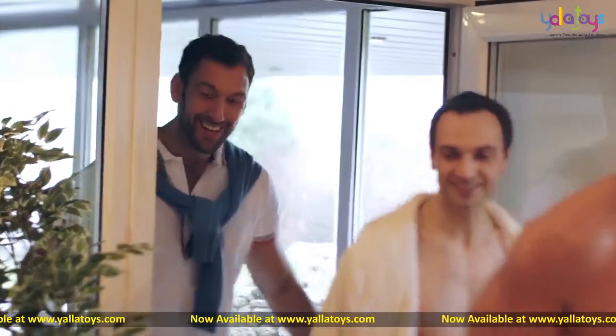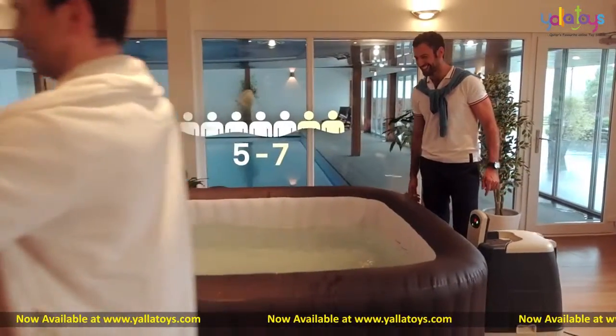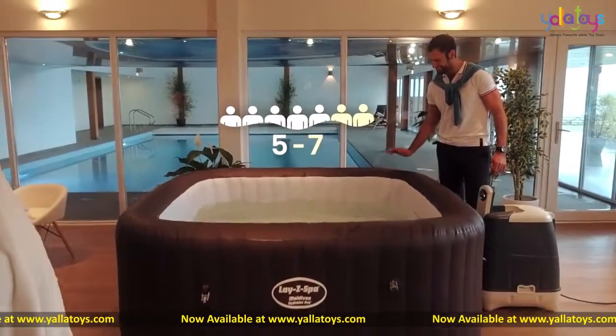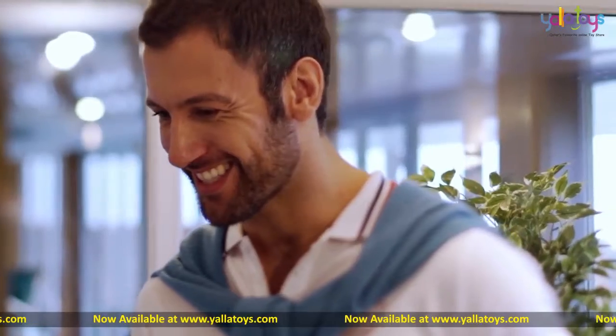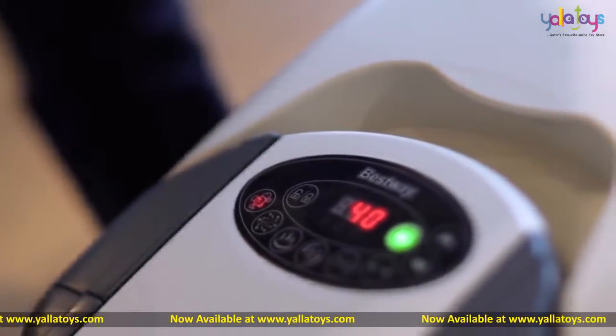Introducing the Lazy Spa Maldives. Designed for 5 to 7 people, you can experience the same rejuvenating massage of a fixed hot tub for a fraction of the price. The soft touch digital control activates the 140 surrounding air jets and 8 hydrojets.